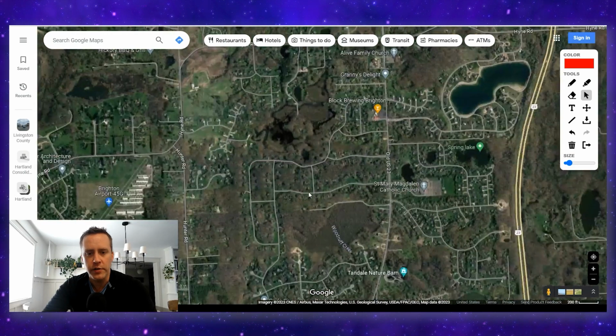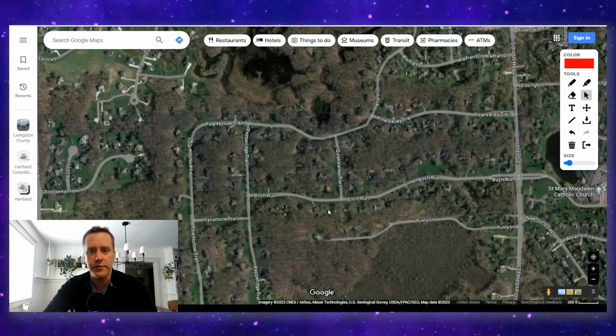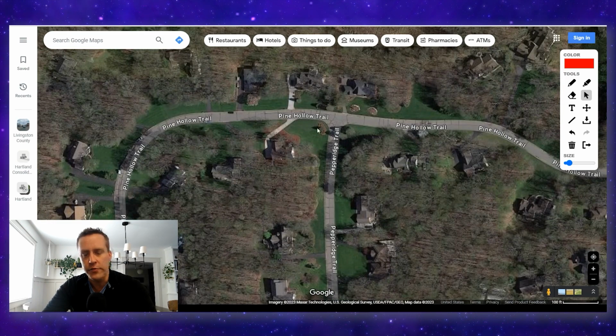Part of it is Pine Valley, Birch Run, and this is kind of like Deer Creek. As we get into here somewhere, you run into the line for Brighton and Hartland schools. But this is another nice little community. This is where you find a lot more of those tree-lined streets, a lot of trees, a lot of privacy.